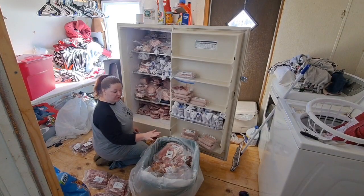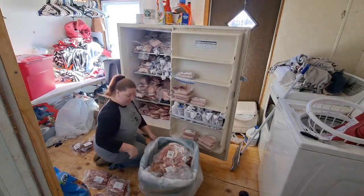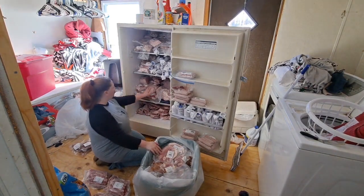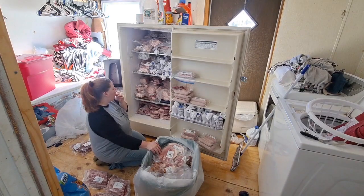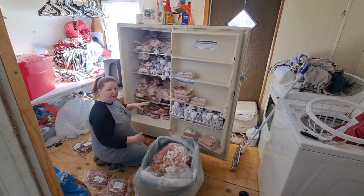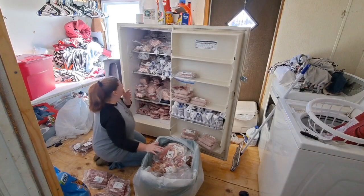Alright, I am down to my last tote. It's got 2 bags of meat in it. So this stuff is not organized on this shelf. I just need to pull it out and kind of organize it. That was just like the big stuff, like any type of roast or anything like that. As I was going through the bags, I just put it on the shelf. So it really needs to be organized to maximize space. So down to the last bags.